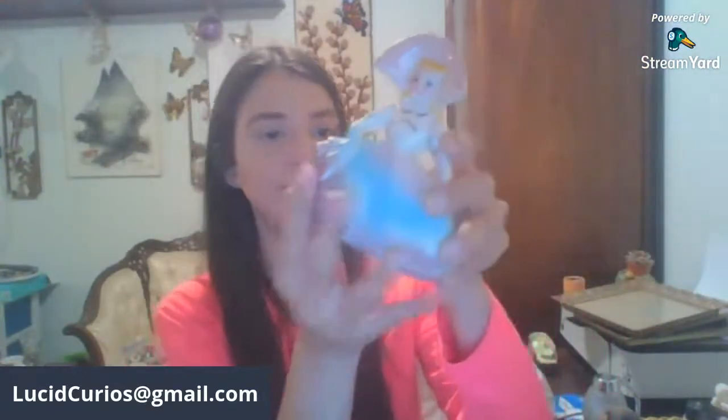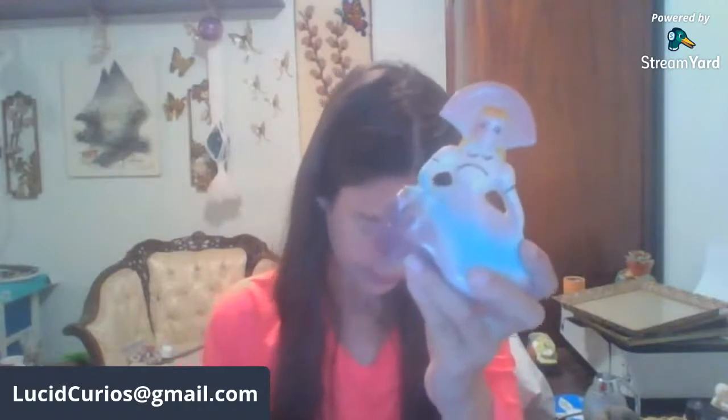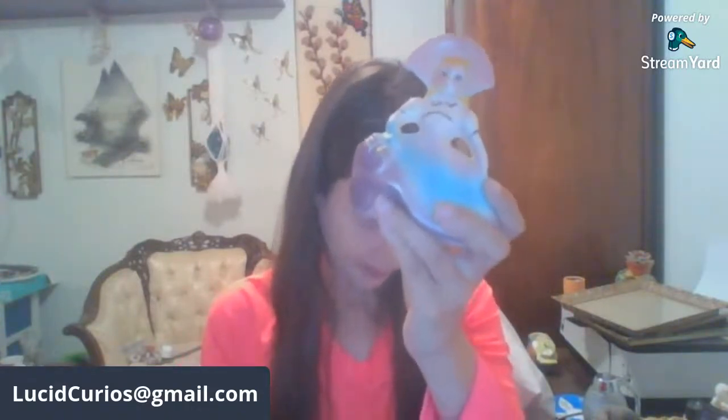Next up, I have this little Dutch girl planter. And she looks shiny to me, but she doesn't have the numbers on the bottom. And she does have a little paint loss on her toe. It's not a chip or a rough patch. And some paint loss on the backside here. And I just stick a fake succulent in it because I don't want to ruin it. And this little lady is going to be $12, number 26 for the Dutch girl planter.